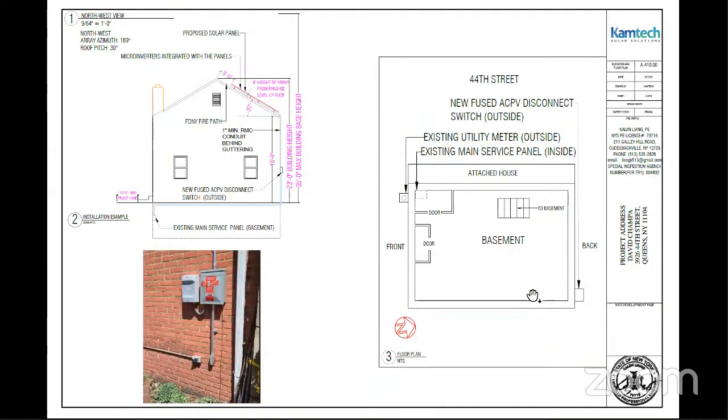And this is the profile of the building. This is what the disconnect looks like. Again, it would go on the outside, but if we find a better position on the inside, we might consider that as well. And this is essentially the layout of the basement and where some of the equipment would be located.